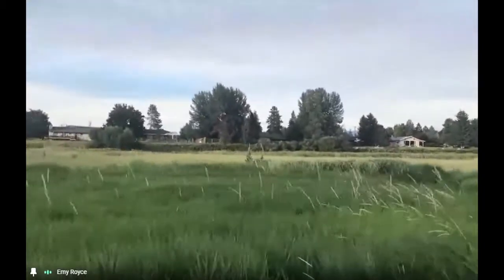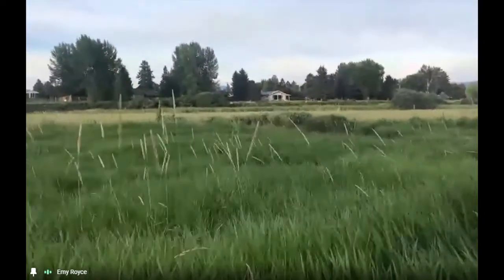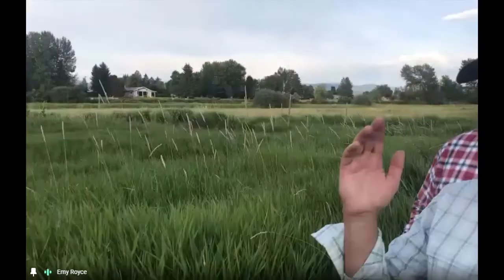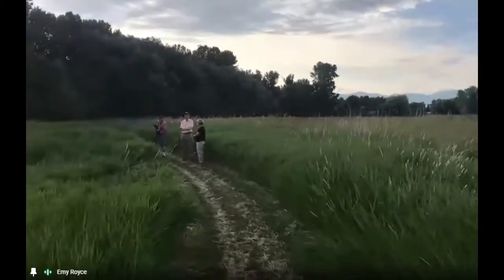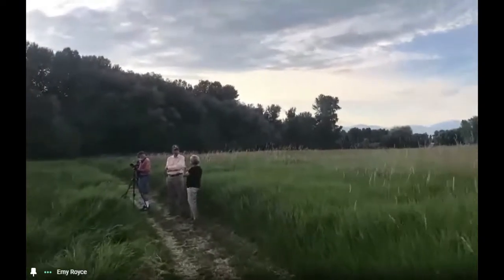Here, I'm going to pan around. You should take a picture of the mountains. Can you talk about the loop here? Oh, we have a loop? Isn't there a loop here? There is a loop. So we're coming towards the end of the loop here, or this end of it, and then the trail will loop around just past this group of folks here that we know.